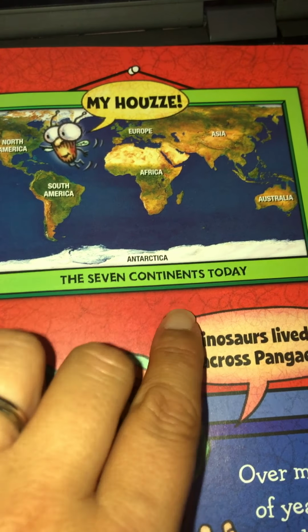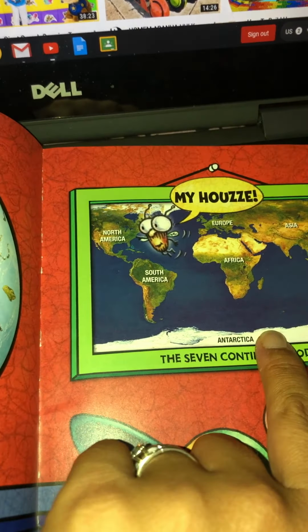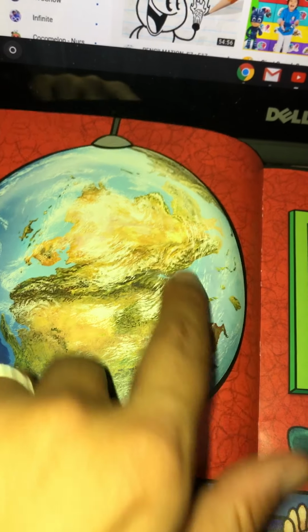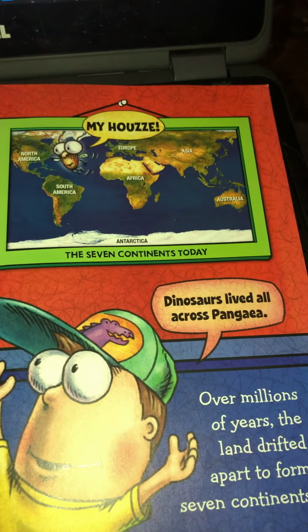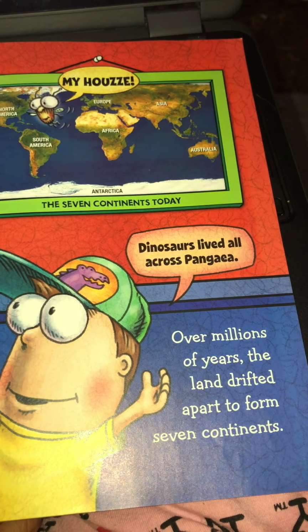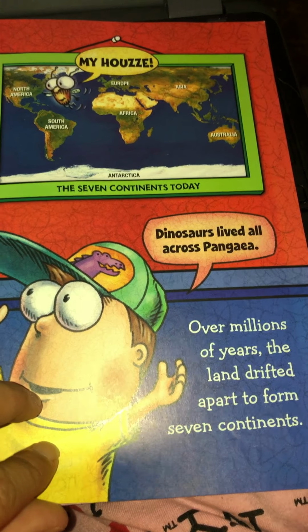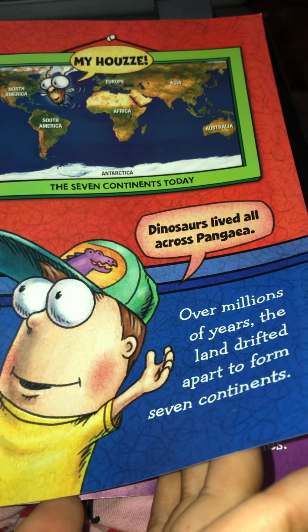If you compare the map here to the map here, you're going to see that they're really different. So millions of years ago, this is how Earth looked. This is how Earth looks today. A lot of changes have happened. It says dinosaurs lived all across Pangea. Over millions of years, the land drifted apart to form 7 continents. We've learned that already, that we had 7 continents, and there's a song on your Google Classroom to help you.